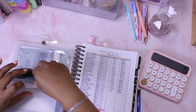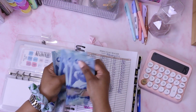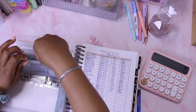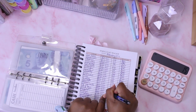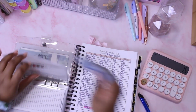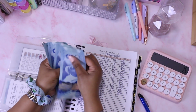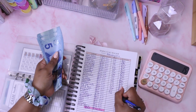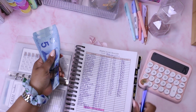Registries had $10. It now has 5, 10, 15, and 20. So 10 was added to registry. Costco had 30. Costco now has 5, 10, 15, 20, 25, 30, 35. So $5 was added to Costco.